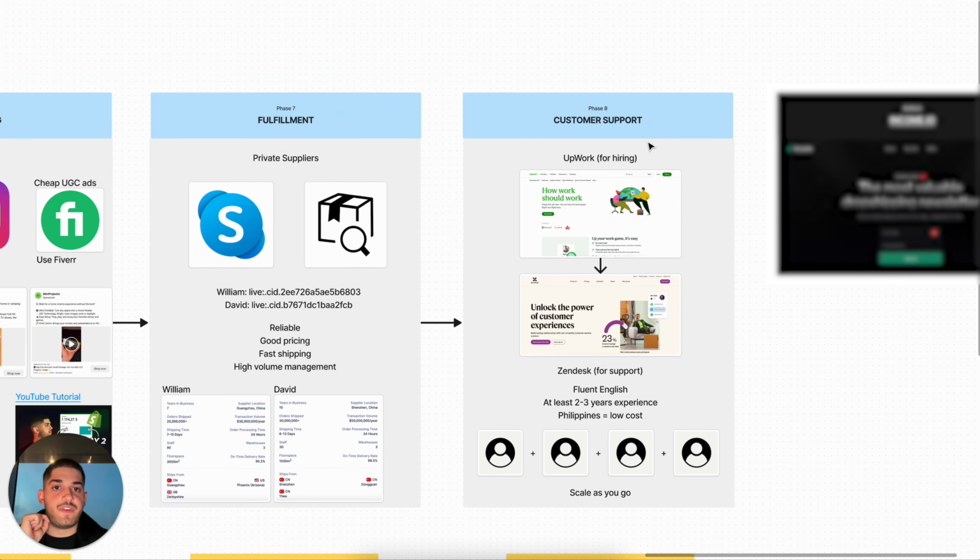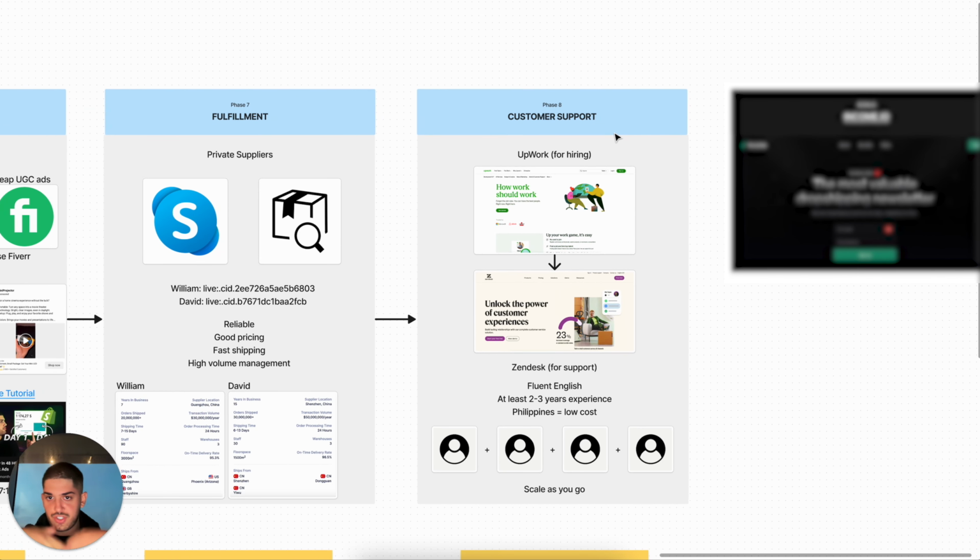And lastly, we have phase 8, which is customer support. So when you start receiving orders, some customers may want to have a refund, they want to check the status of their order and so on. So that's where customer support comes in. And in the beginning, I recommend that you first answer your customers so you get an understanding of how it works and what the person that you're going to hire should look after.